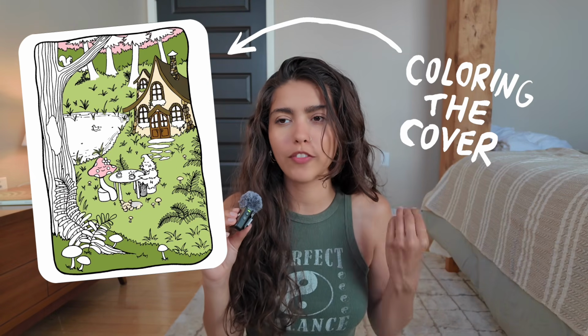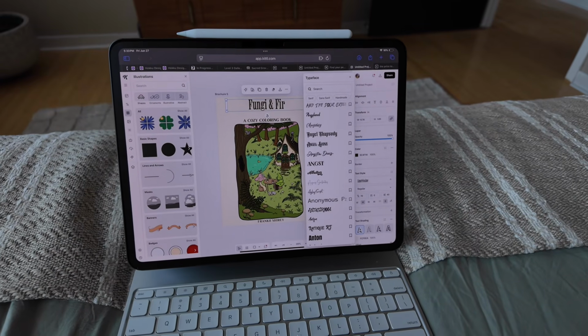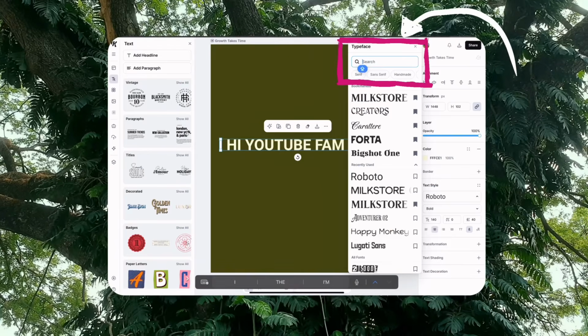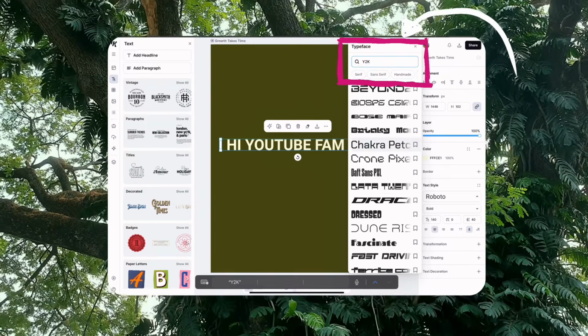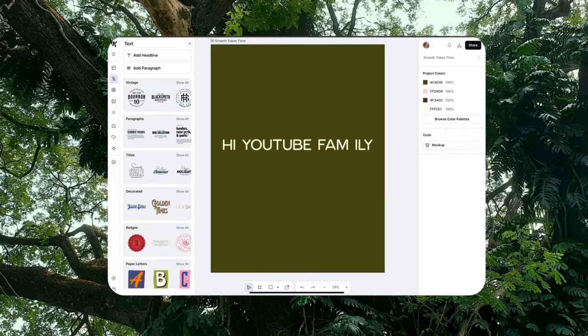I was really struggling trying to figure out how I was going to finalize this cover, so I went back into Kindle and looked through their font library to see if anything was sparking me. If you're ever struggling to find the right font for your project, I definitely recommend checking out Kindle's font library. They have so many different unique fonts, and I was able to find one that encapsulated the vibe that I was going for. Also, if you're ever searching for a specific font style, you can type in Y2K, vintage, or retro into the search bar, and Kindle will populate a bunch of fonts that are similar to what you're looking for.